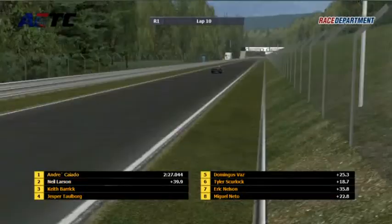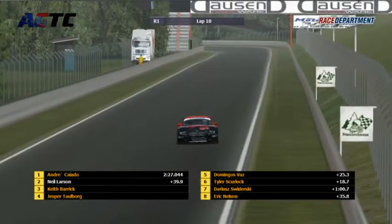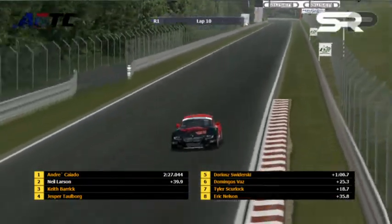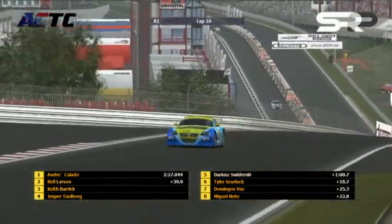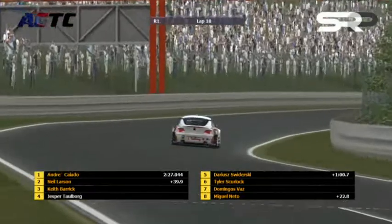I wonder if these guys are coming out of the pits just yet. Well, Neil Larson hasn't pitted either, so there's two drivers there. Look at Swiderski. Look at Swiderski moving up the order. As Swiderski comes out of Rouge, and there is Torborg.